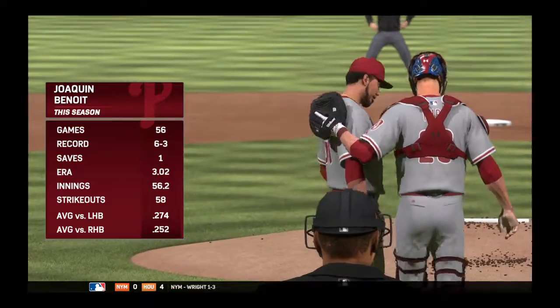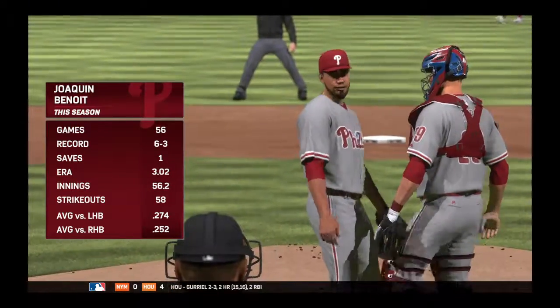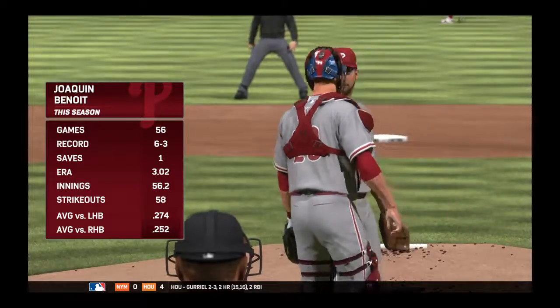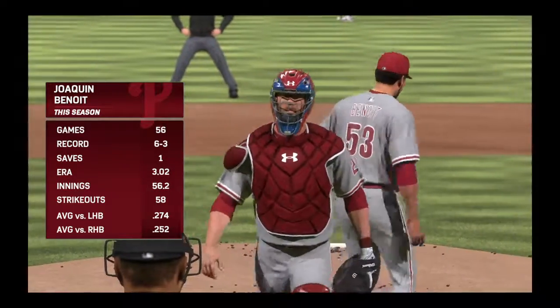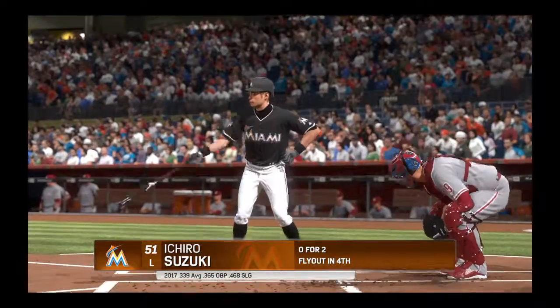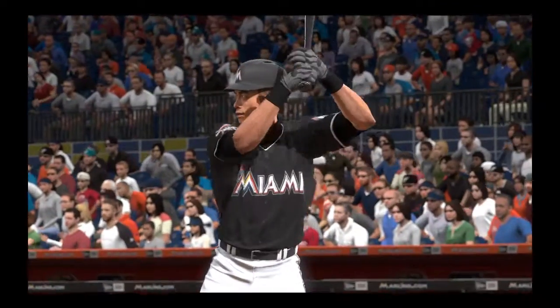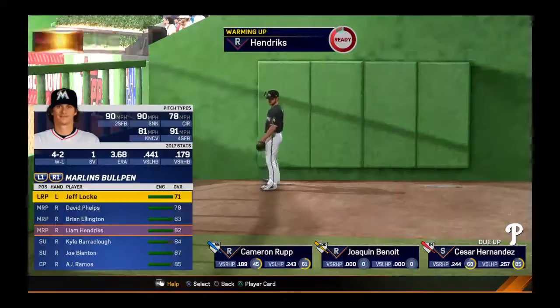Now called to pitch from the Phillies bullpen, here is the hard-throwing right-hander, number 53, Joaquin Benoit. Benoit gets the assignment. Here's Ichiro now. He'll do battle with a new arm out there in their half of the sixth. Ichiro.